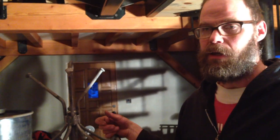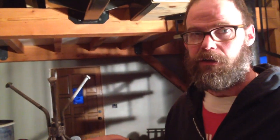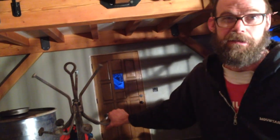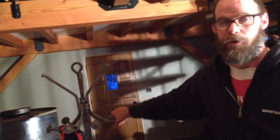So even without making real significant progress on the house during these months when it's so cold and snowy, we're still trying to just fill the needs that we do have with stuff that we have. So this definitely falls in that category. It's definitely more of an art piece than a fine craft piece, but I'm happy with it.